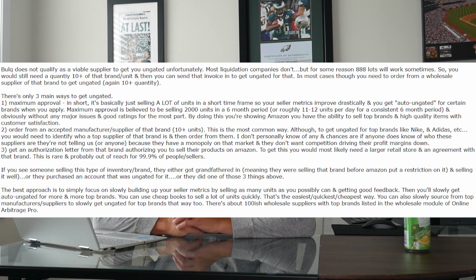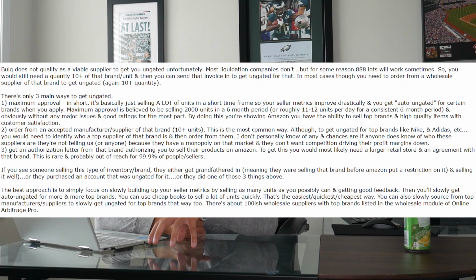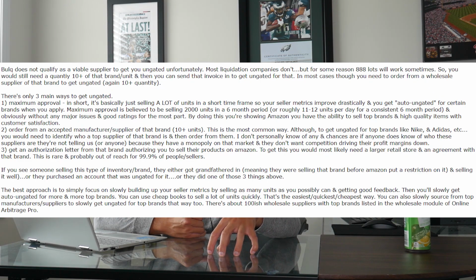First and foremost is maximum approval. So in short, maximum approval is basically just selling a lot of units in a short time frame, so your seller metrics improve drastically and you get auto ungated for certain brands when you apply. So maximum approval, nobody really knows what it is. And I've been talking about this for a while. I'm actually close to it. I'm not there yet. I'm still trying to hit that. Sometimes I go away on vacation and my product sales kind of tank for a week or two, and that actually hurts me. So I've been trying to do this for a while with books, not just textbooks, but like free and cheap books that I get off like Craigslist, for example.